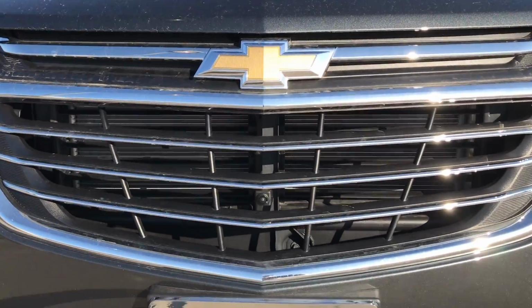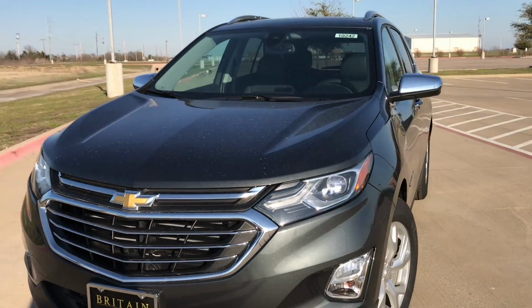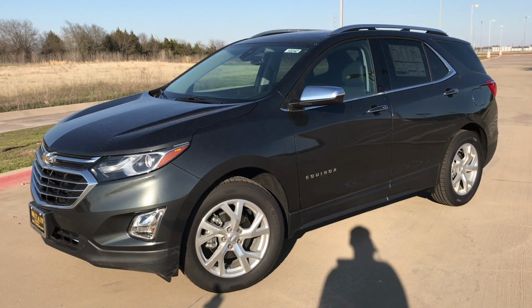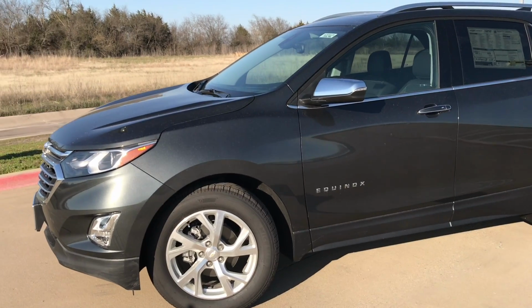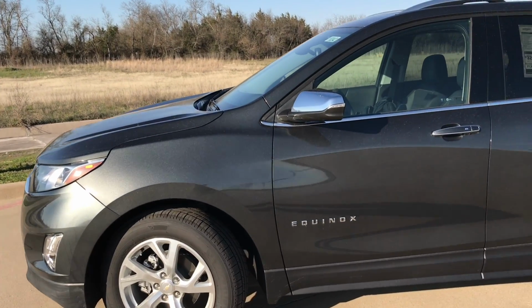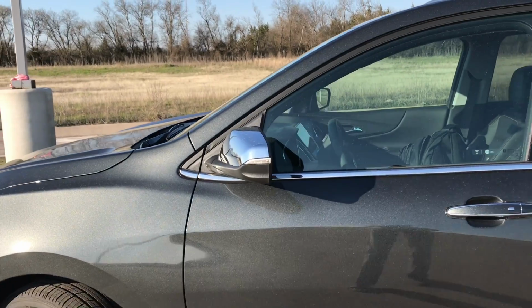And right there in the front, you can see the little camera. We do have a surround vision camera on this vehicle. What do you guys think of the new design? It's definitely a little leaner, sleeker compared to the last model. The last model almost looked a little bit bloated to me. These are 18-inch wheels. You'll get 17 standard on lower trims, but you can also option up to 19-inch wheels. See the chrome mirror cap right there with the turn signal on this Premier model.